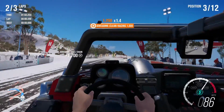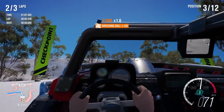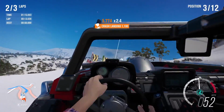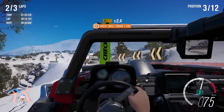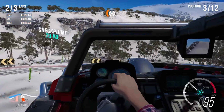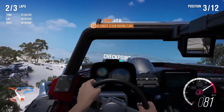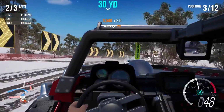Pretty sizable gap, though, between me and the two guys that are breaking away. It looks like one of them is in the Mini X-Raid. Not sure about the guy that's leading. Oh, looks like he's in that Ford trophy truck or whatever, the raid truck. Okay, I need to have the wheel nice and straight for this jump. There we go. I think that was better. A lot of grip in this truck, as you would expect. I mean, it's got tires that are as tall as I am, and I'm 6 foot.